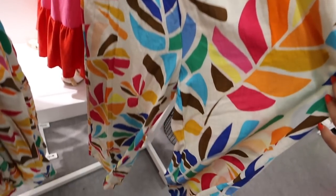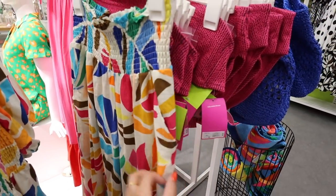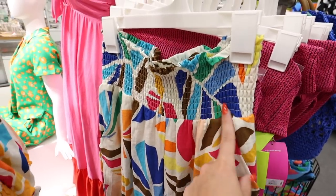That same print also comes in these really fun linen pants. These linen pants are so popular for the summer. These ones are $30, so a good price on those. And this waistband is really, really comfortable, I bet.